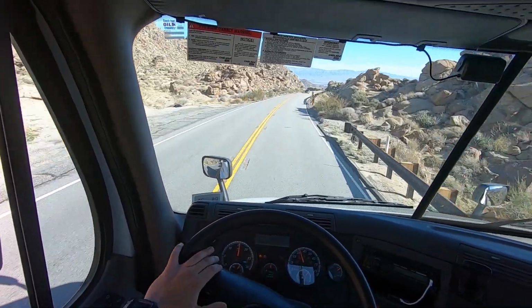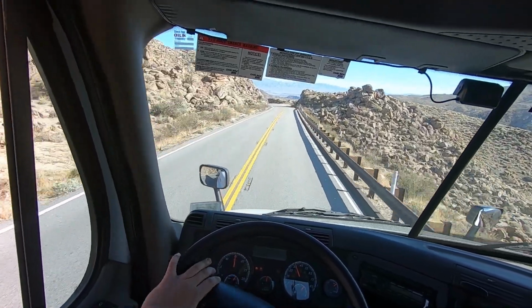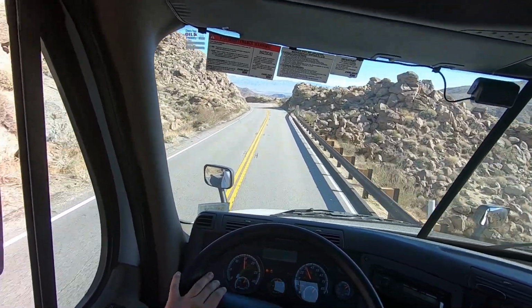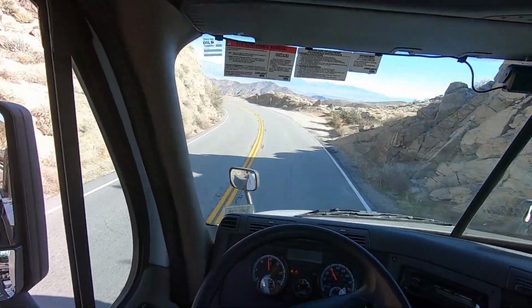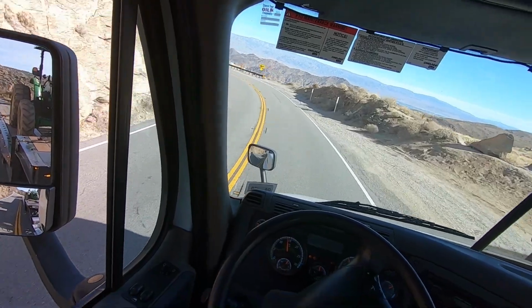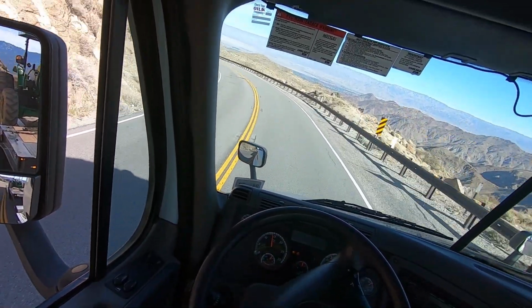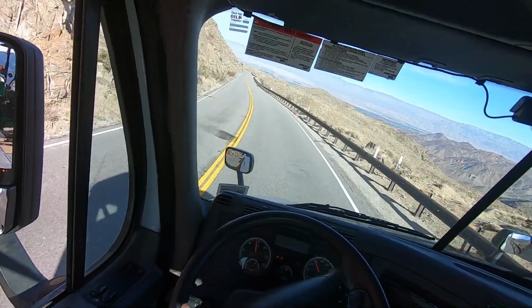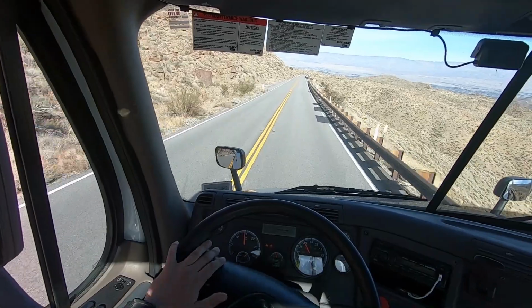We did get a check engine light climbing up this hill, and I stopped in a turnout, called our mechanic, and this new camera system is plugged in the OBD port, so it's able to read the code, and it wasn't anything major. It wasn't anything we should worry about, so probably just get back to the yard and clear it out. Nothing to be worried about.